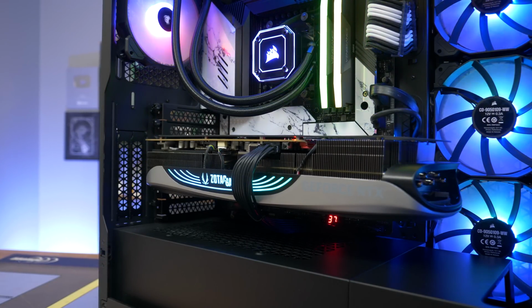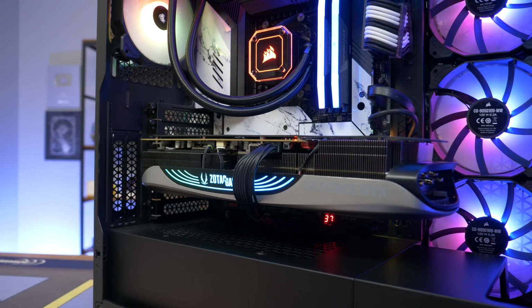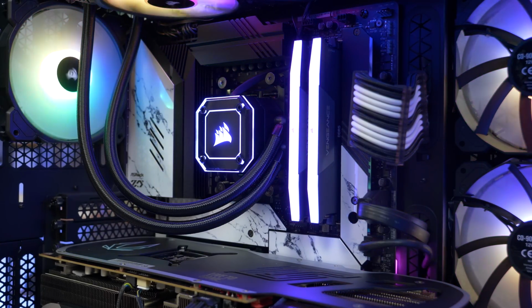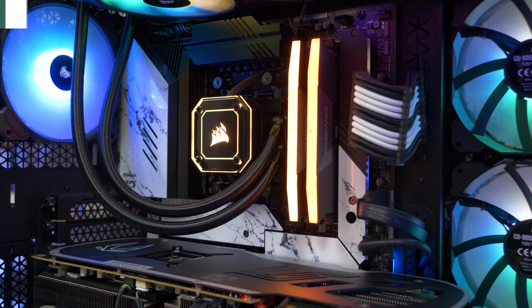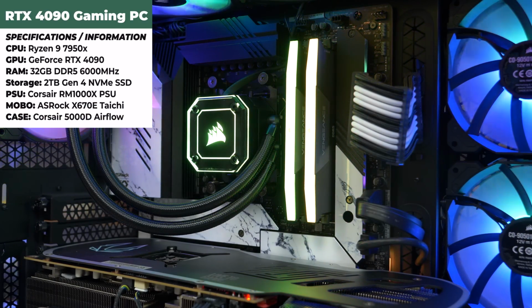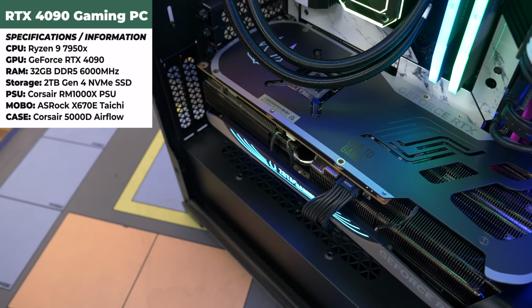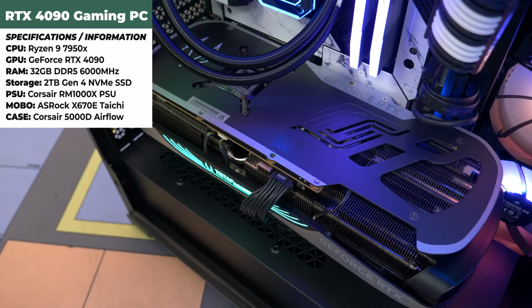Zotac Trinity RTX 4090, which is a pretty good sized card, but it's not quite as big as we thought it would be. We also have a WD SN770 2TB Gen 4 SSD, a Corsair RM1000X power supply, and we're also using the newest Corsair connector for the graphics card. This is all inside of the Corsair 5000D Airflow with a bunch of SP120 Elite fans, and it cost around $3,885 for us to build, which really is just not a bad price to me.